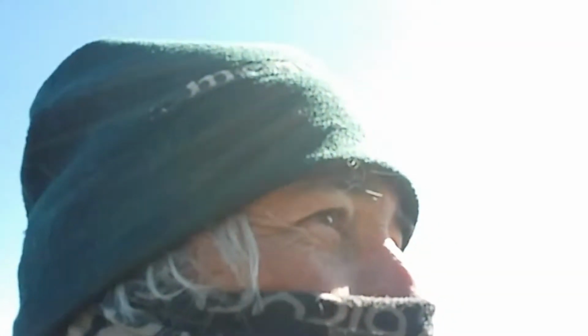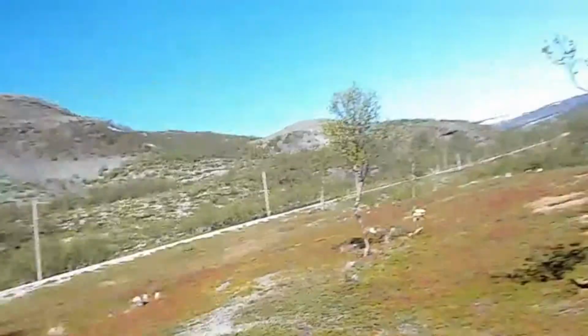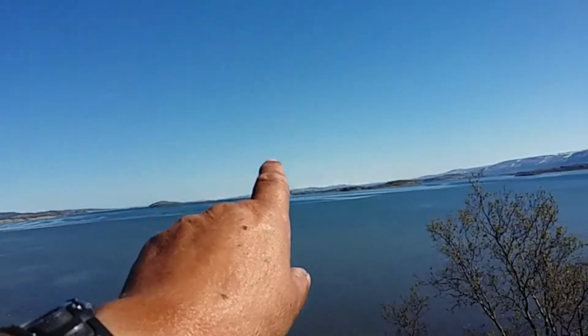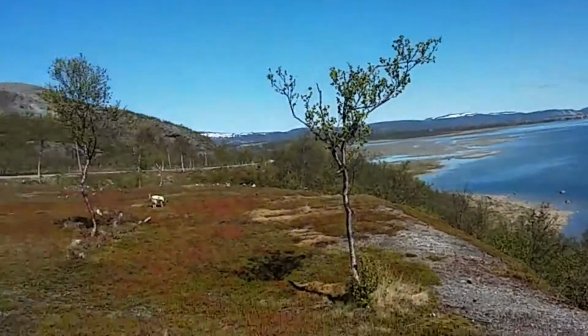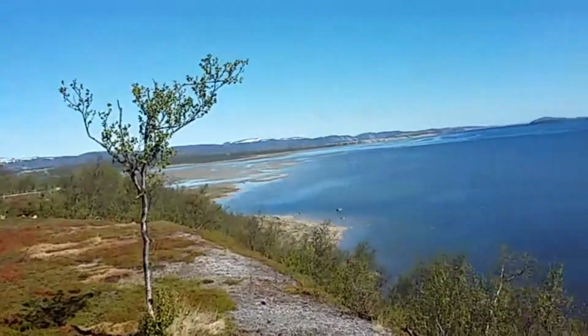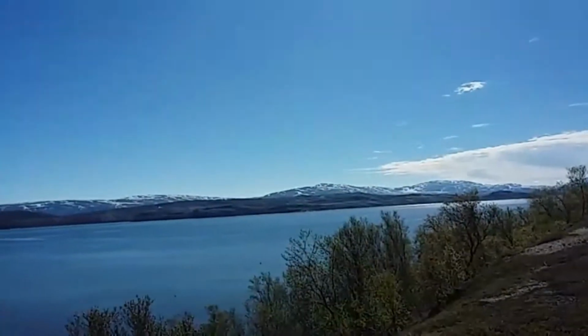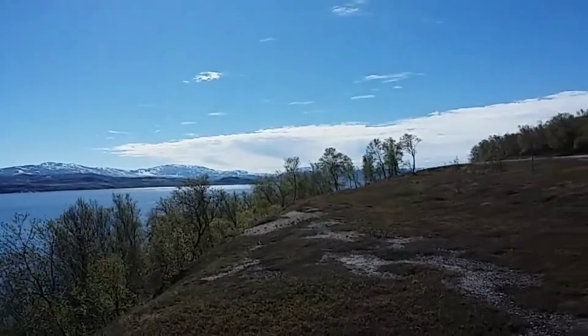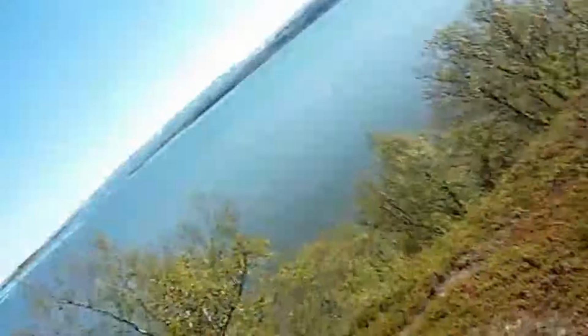I'm just about to have a cup of tea, and look at it, it's just beautiful today. I don't know if you can see it, but all out there is islands, hundreds and hundreds of islands out there. There's Max. All mountains with snow. I'll see if I can get some footage of reindeer later.